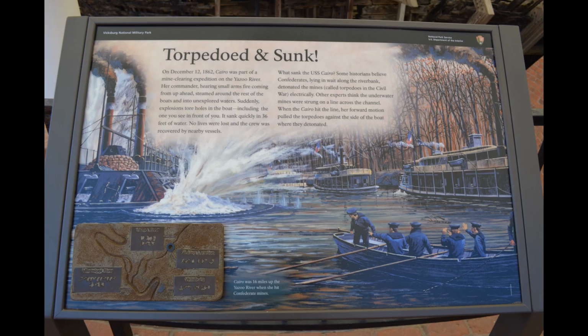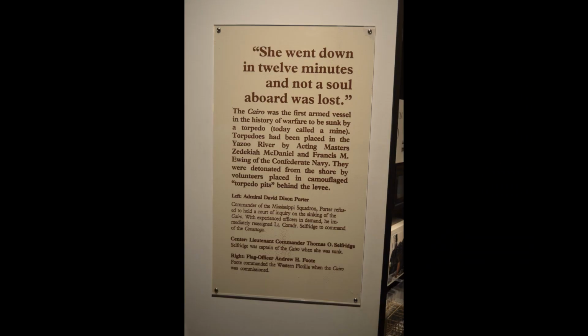On December 12, 1862, the USS Cairo was clearing mines on the Yazoo River 7 miles north of Vicksburg. Suddenly, 2 mines exploded against her hull. She sank in 12 minutes in 36 feet of water. The mines were detonated by volunteers concealed in torpedo pits behind the levee.